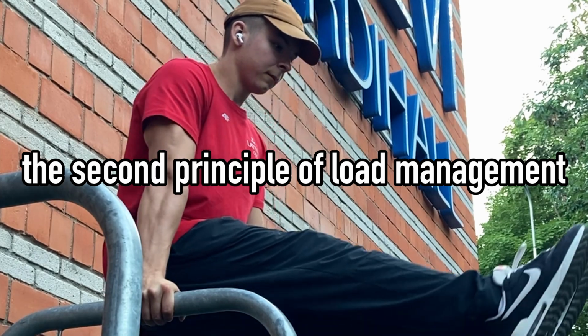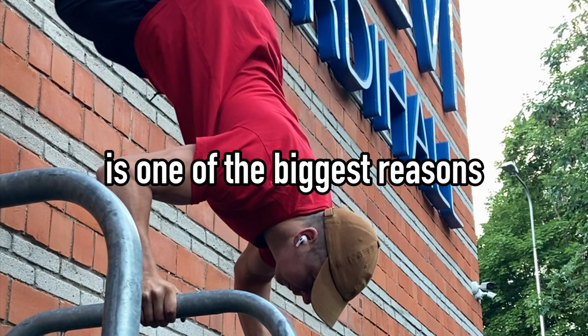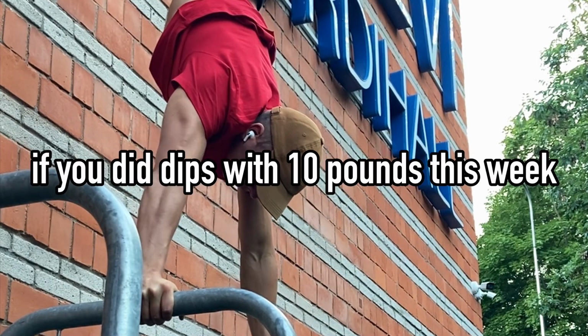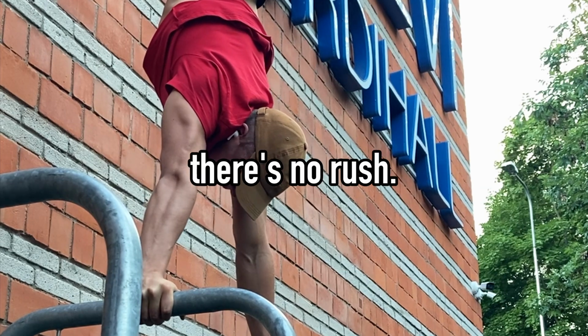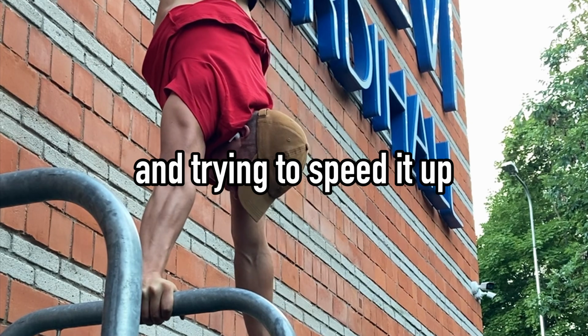The second principle of load management is to always increase the load slowly. A sudden increase in load is one of the biggest reasons people get injured because their body is simply not ready to handle it. If you did dips with 10 pounds this week and are thinking about doing dips with 40 pounds next week, you're simply begging for an injury. If you want to increase the load, do it slowly. There's no rush. Your body will get stronger at the rate that it decides is the best for it, and trying to speed it up is counterproductive.